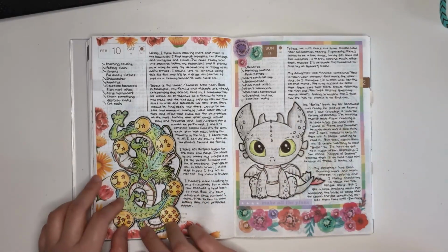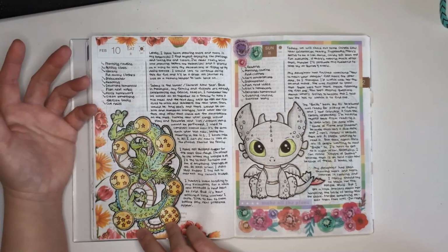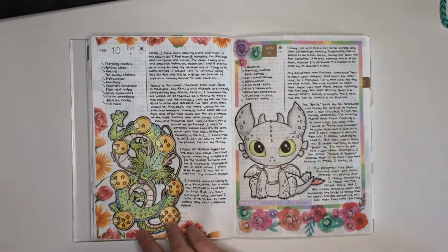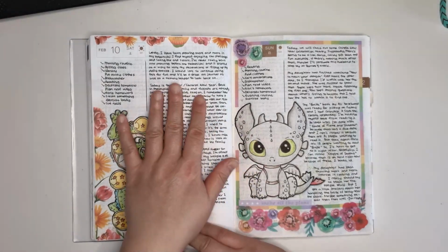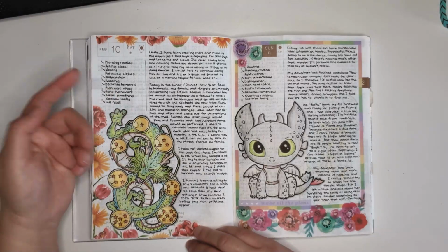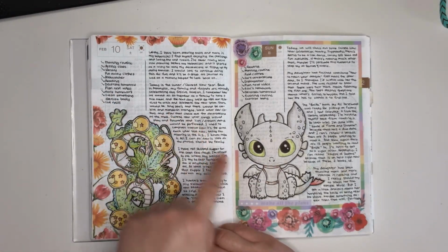Now this day was the start of Lunar New Year, or for me in this case Chinese New Year for me and my family, and I knew what I would draw for this day, and that is Shenron from Dragon Ball. This anime was one of my favorite animes growing up. I didn't write anything interesting in particular, just remarking on how it was like celebrating Chinese New Year here versus back in Malaysia where I'm from.